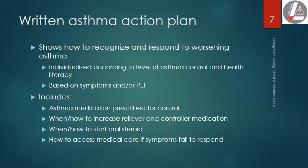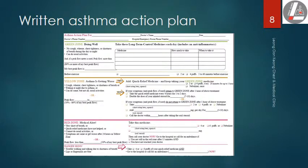It tells how and when to increase reliever and controller medication. It tells when and how to start oral steroid, and when to access medical care if symptoms fail to respond. This is a sample written asthma action plan to be filled in by the doctor or healthcare professional.